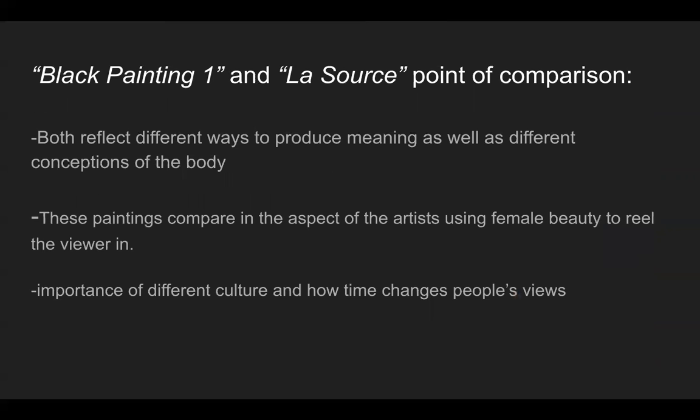Lastly, is the point of comparison between these two paintings. It was heavily on the representation of female skin. Both are seen as reflecting upon different ways to produce meaning as well as different conceptions of the body. Also, similarly, they compare in the aspect of the artist using female beauty to reel the viewer in, whether it was through rapid brushstrokes creating commotion or elongated strokes painted with precision.